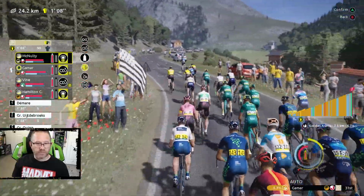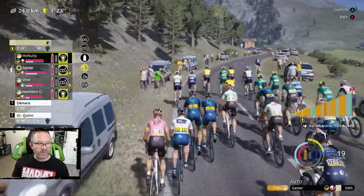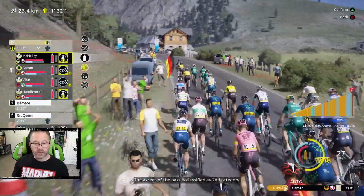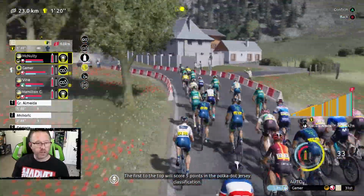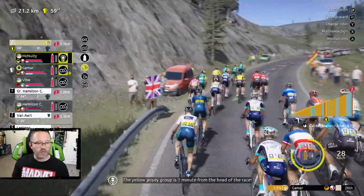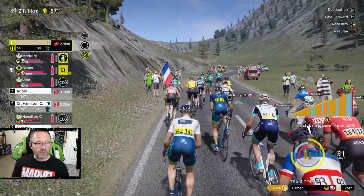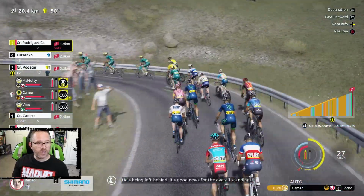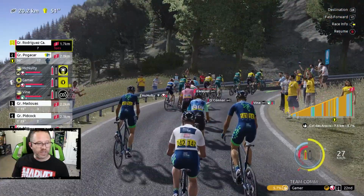This is the big climb, so this is the one you want to try to hang on for. We're down to 50 in the group, but I'm down to 4. And there's another acceleration there. And there is Hamilton fading. We're down to 30. Down to 7 at the front. Carlos Rodriguez still there, but not far ahead now, just 50 seconds.